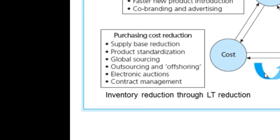Product standardization is also a key element for procurement, looking through the bill of materials to see can we standardize even further, securing that there are approved vendors on the list. Global sourcing, we saw that the last time as well. We understand that better and better. What is it that we need to source globally and what should we source locally?